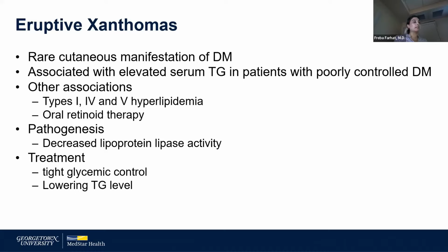Treatment is usually tight glycemic control and then lowering of your triglyceride levels. That can happen with your fenofibrates, omega-3 fatty acid therapies, et cetera.